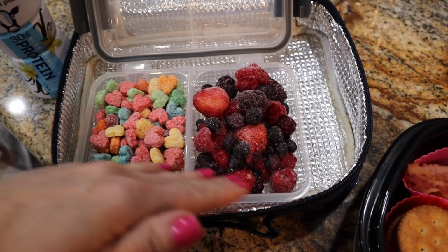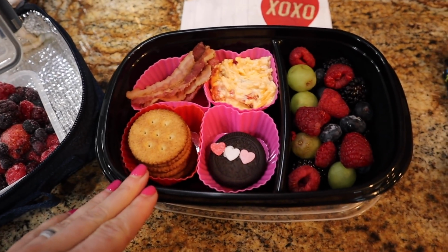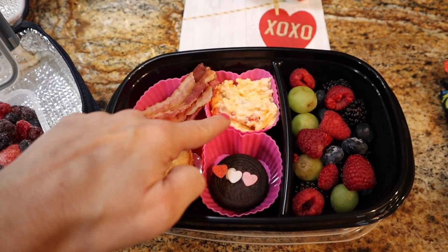Some frozen mixed berries from Walmart. He's got a Lunchable as well, but instead of ham and cheese, he's doing pimento cheese and bacon.